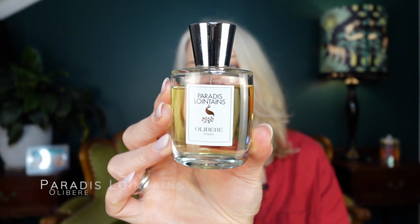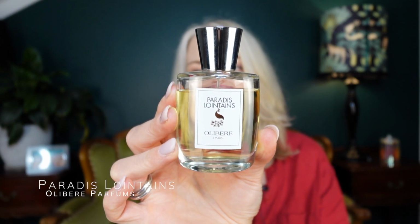Next up is one that I have talked about a lot, both on Instagram and on this YouTube channel. This is Paradis Lointain by Olibere. This is just such a beautiful, elegant, pretty, fresh, fruity floral fragrance. It has notes of passion fruit in the top. I think there's also maybe a little bit of blackcurrant in here.